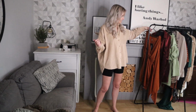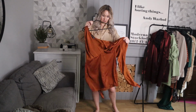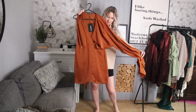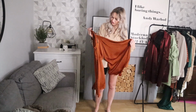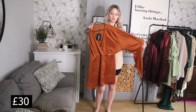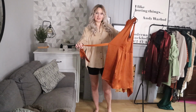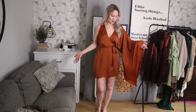The first thing I got was this satin rust coloured one-shouldered dress. It's really nice and light and loose fitting. I'm not too sure how I feel about a one shoulder. I like to try it now and again, but I've got quite broad shoulders. So I will put this on. It's got a little belt with it, you can see there, and I'll show you what it looks like. So this is dress number one.